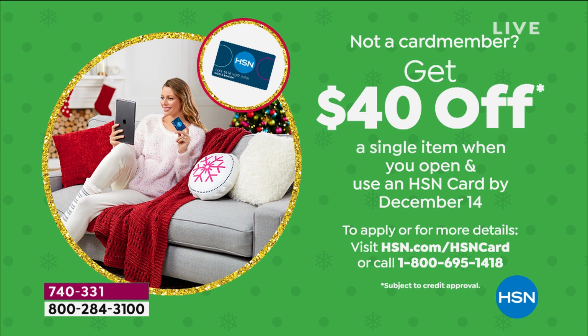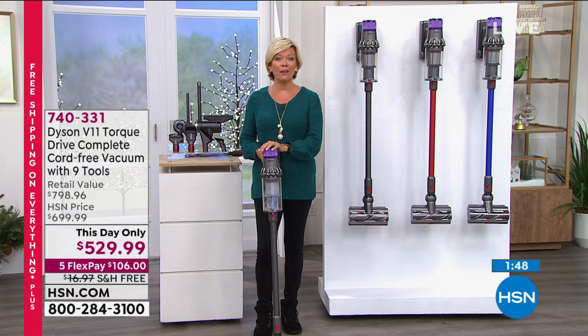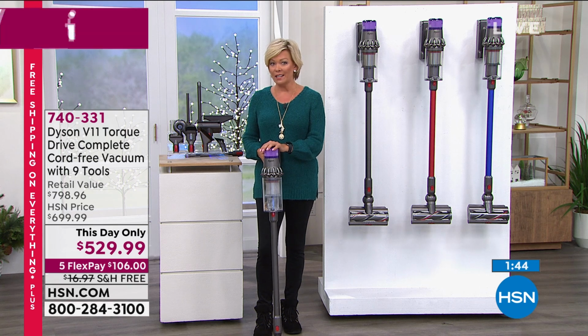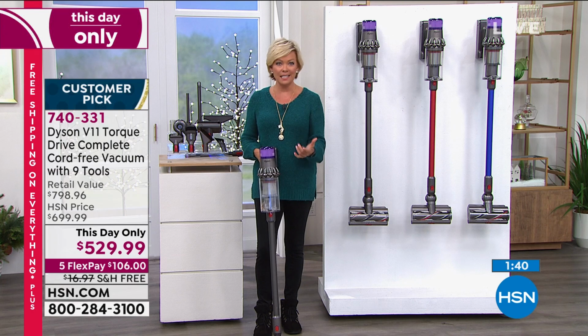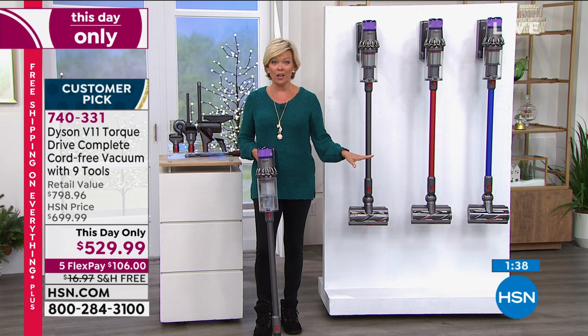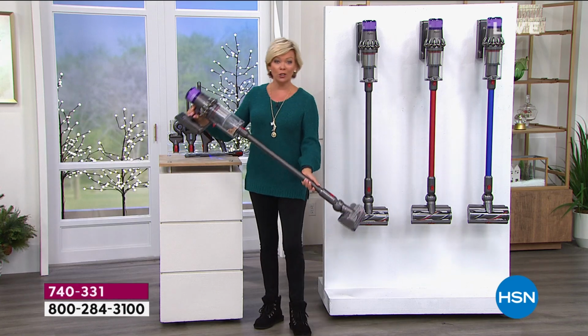It could be $210 off of, it's a vacuum that I realize, you know, it's not the most affordable vacuum out there, and there's a reason. It is truly something that you're gonna find to be so impressive and powerful and fun and easy to use. It does a great job. It really does a great job. All the attachments, as I said, are included.